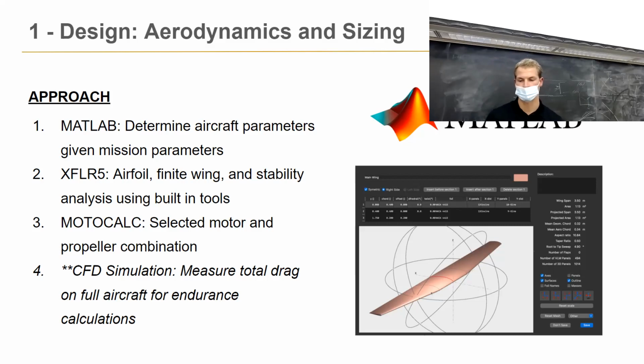Moving on, we're looking to do CFD simulations in the future. Hopefully we can get a good measure of our total drag on the aircraft so that we can get a better picture for our endurance. From the total drag, we can calculate what our cruise throttle percentage will be, and then our current draw. Then we can calculate our endurance based on that and our battery sizes.